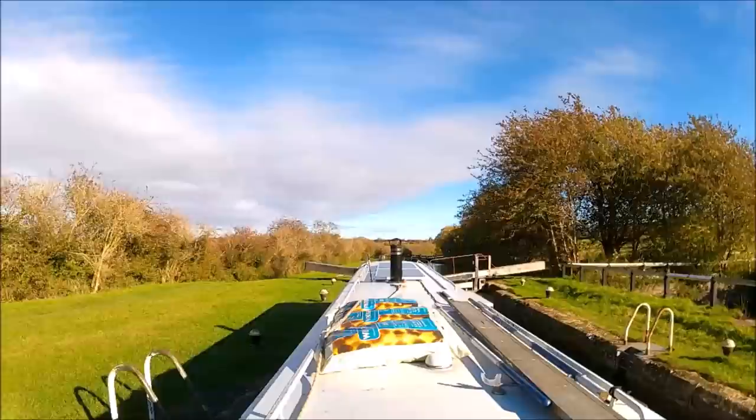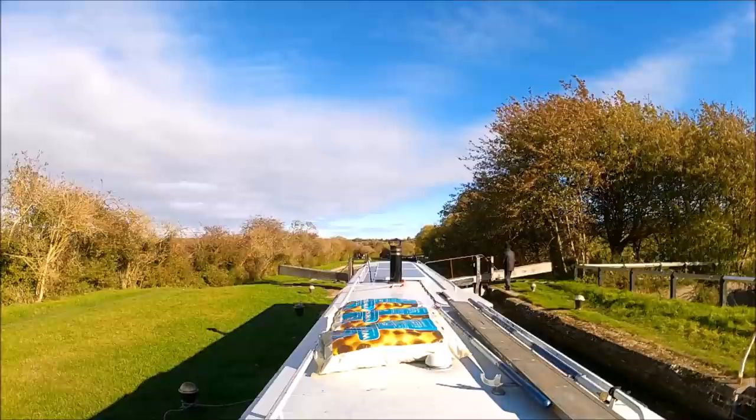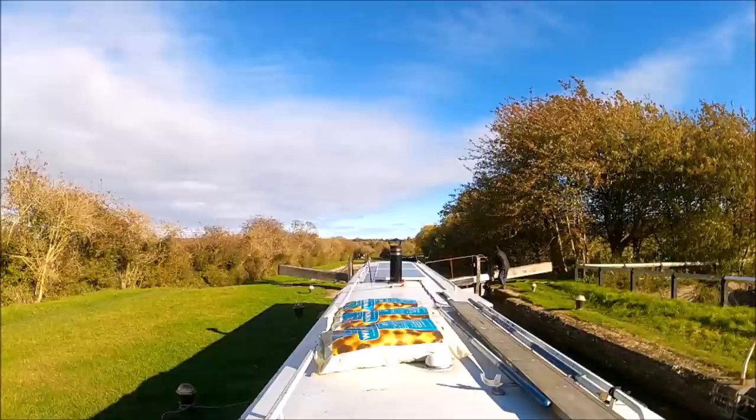The reason I'm running is because the gates up this end won't stay shut. So if I let a bit of water out quickly, the pressure will shut the gates. I say running, but it's walking fast at my age.